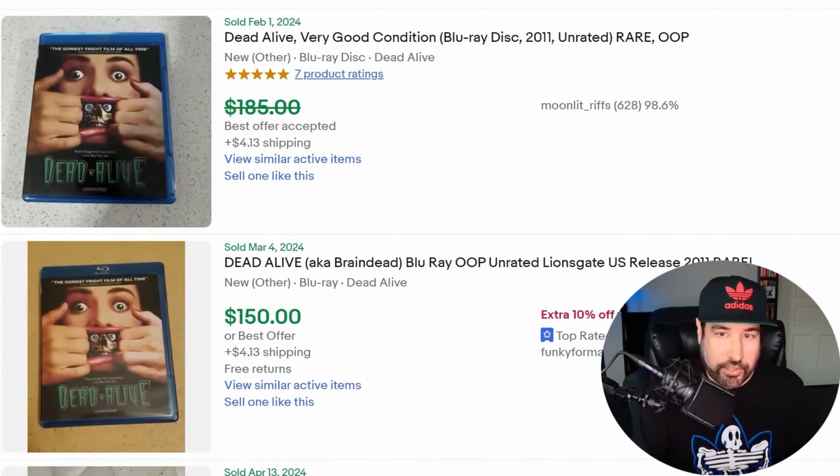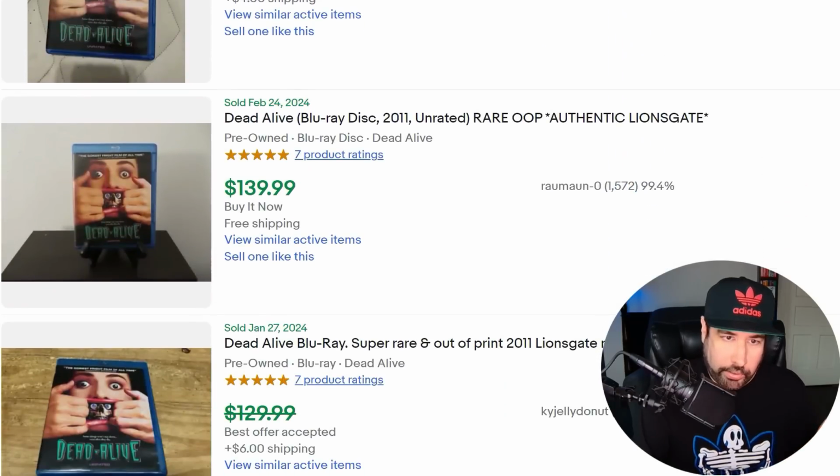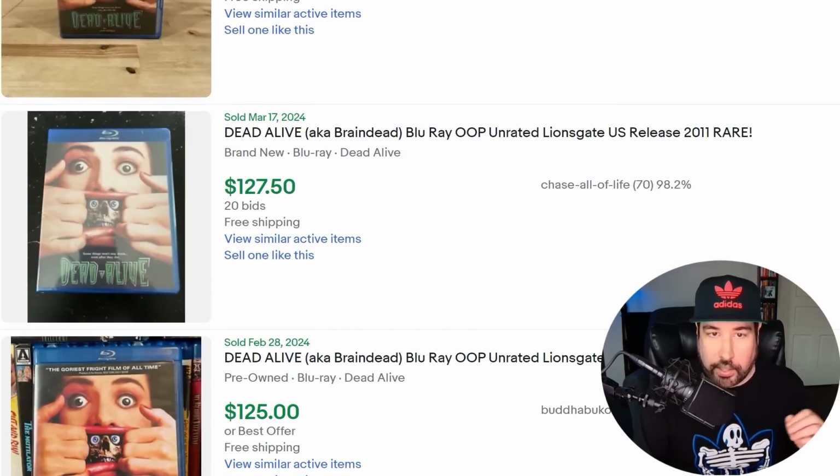These new other, which are like very good condition, are selling for around $150. You can see pre-owned in good condition, $140. So a great movie to look out for. Unique cover. Of course, horror movies, the same with like VHS and most DVDs as well. Certain ones are more valuable.